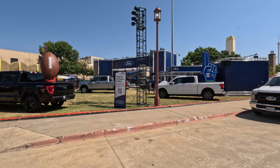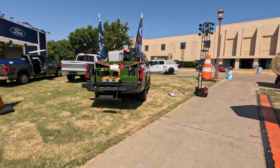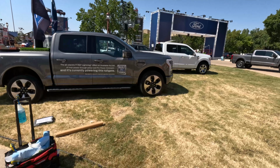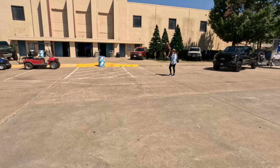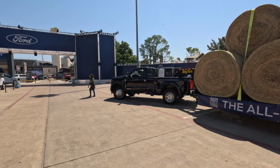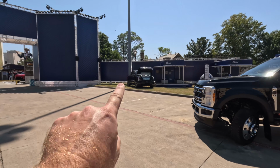Ford is really showing off the tailgating capabilities of the F-150, whether it be gas-powered or electric, like this Lightning here. So we've got the full tailgate set up here on this F-150 Lightning. You know, we had one of those here on the channel, but the real big story is the all-new 2023 Super Duty. Here we've got a lower trim regular cab.